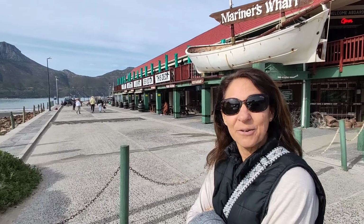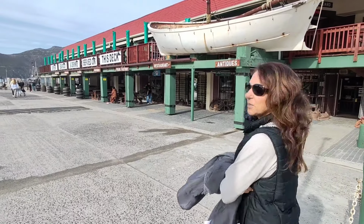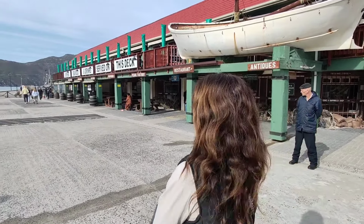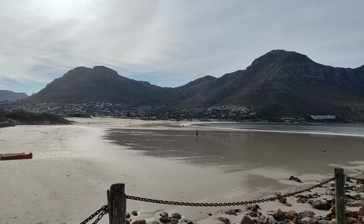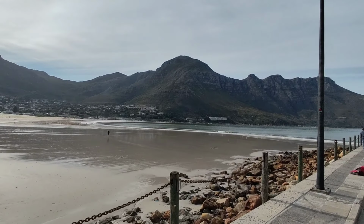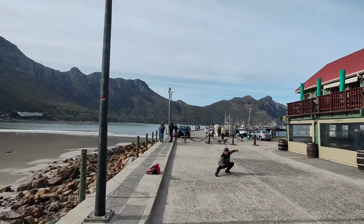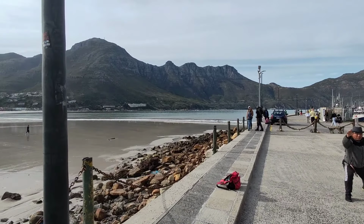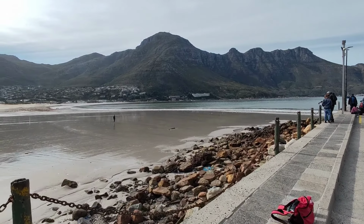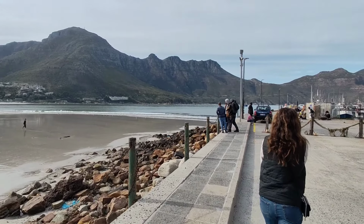Ahead, I can see a seal already lying on the wharf. Oh, there's a seal. So here's the beautiful Hout Bay area, and those mountains. There's a famous road that goes up the top there to Chapman's Peak. We're going to drive that road later, and there's a gentleman doing Tai Chi or something here. But this is the beach over here, and we're going to go and look at the seal.